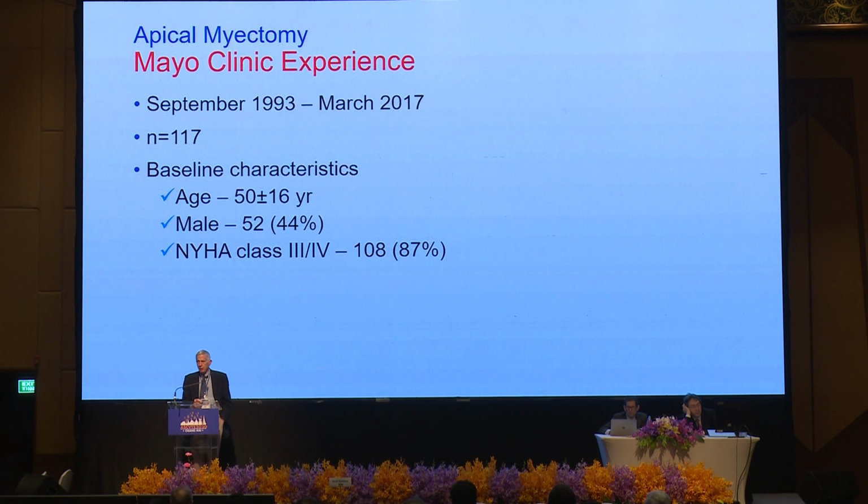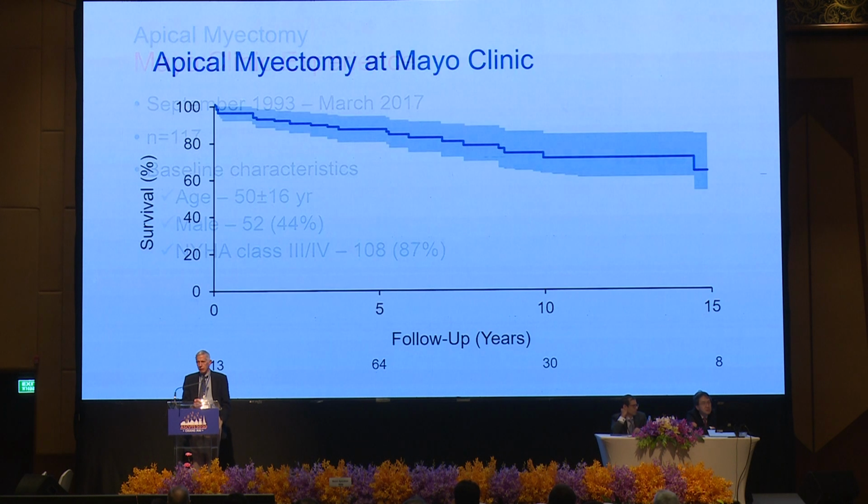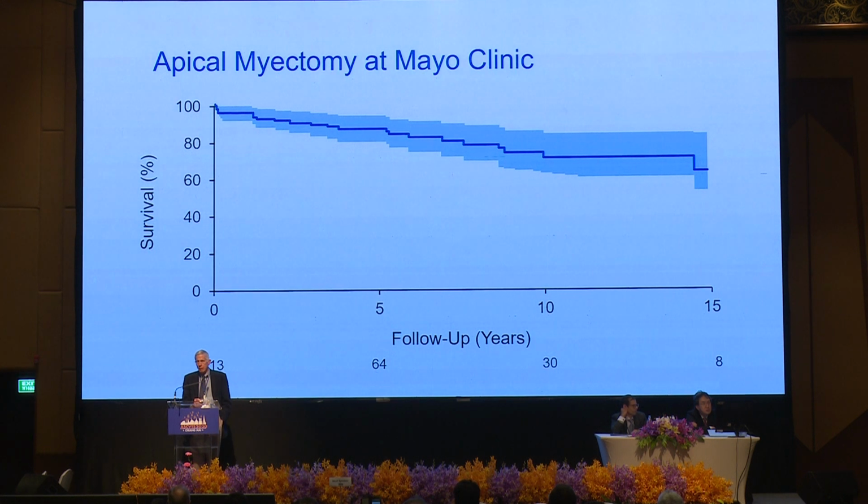Now, through March of 2017, we'd done the operation over 100 patients. We probably now have 150 patients, and the results are about the same. Generally, the patients are younger, but almost all of them were very symptomatic, class 3 or 4 limitation. And here's the results. These are the 15-year results of apical myectomy at our institution. Not as good a survival as patients that have subaortic obstruction, but still a reasonable survival. But the issue is, would these patients have been better off with transplant?